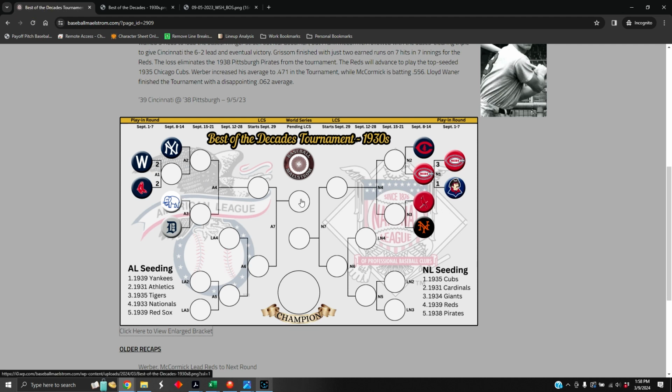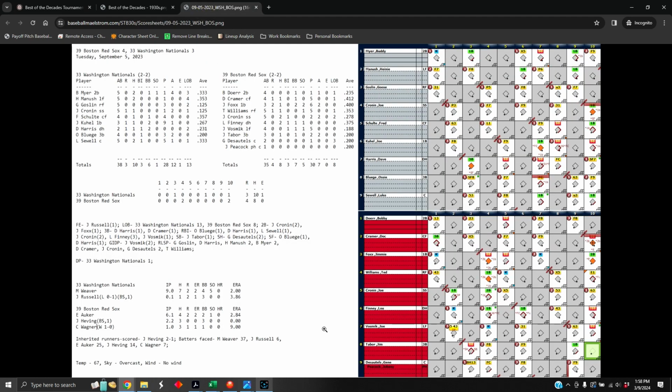And how did we get here? Well, Washington took a 2-0 lead in the series, needing only to win one more. But heading to Boston and Fenway Park, the Red Sox found a way to win the first game there, and they found a way to win the second game in dramatic fashion. Here's what the last game looked like between these two teams.